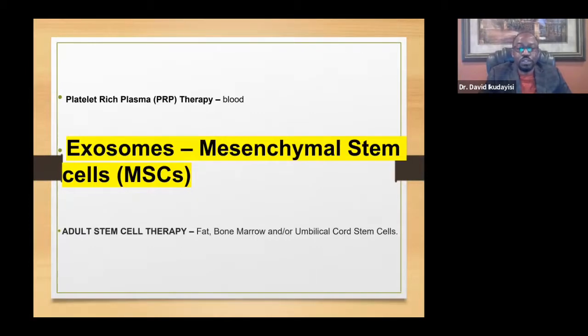Before I go further, PRP therapy is for anything that you can touch, whether it's your knee, your joint, your head, your face. Whereas exosomes and stem cells are for both areas you can touch and areas that you cannot touch. For example, you cannot touch your lungs. If somebody has a lung problem, you cannot use PRP. You have to use exosomes or stem cells. If it's your brain, you can't touch it. So you have an idea of what you can use for what.